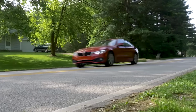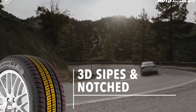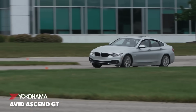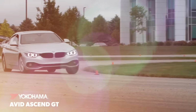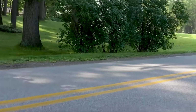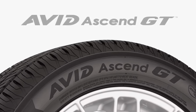As soon as I hit the road, I noticed that the tyres offered a fairly smooth ride. On dry pavement, they had decent grip, though I could feel a slight flex in the sidewalls when taking sharp turns. In wet conditions, they performed well enough to keep me confident behind the wheel. I drove through heavy rain and didn't experience hydroplaning, which is always a plus for an all-season tyre at this price point.